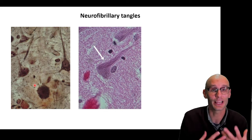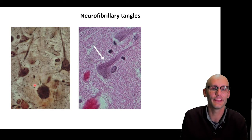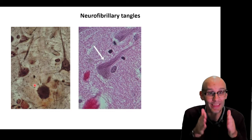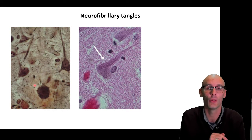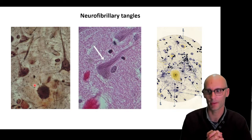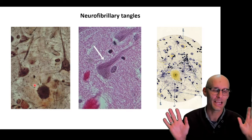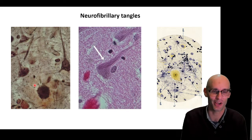But he also noticed a different kind of pathology, and this actually occurs inside of neurons. These are called neurofibrillary tangles, and it's a tangle of a range of proteins from within the cell. It's not outside the cell like amyloid is, it's within the cell. And then the third histological feature Alois Alzheimer described is inflammation, which I think is the most important, but I'll get to that. Team amyloid, team tau, and team inflammation is actually the third big team right there.